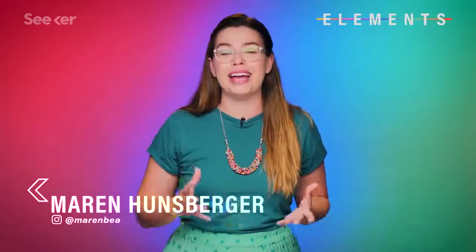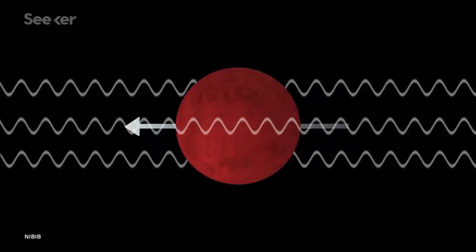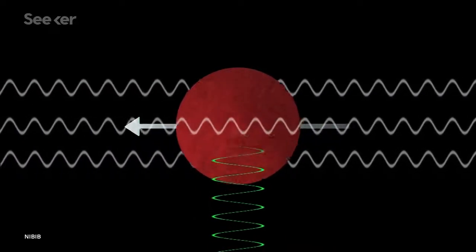MRI stands for magnetic resonance imaging, and though it may be able to see things inside your body on the more macro scale, this picture is actually the result of tiny shifts in your protons. As the name implies, an MRI scanner creates an extremely strong magnetic field around whatever it's trying to image. This temporarily realigns the protons in your body with that magnetic field.